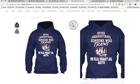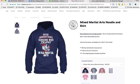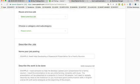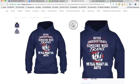Now the reason you're going to bookmark these is because when you go set up your job, so see, I just bookmarked that one, now I've got three. When you set up your job with the job posting with the outsourcer, you're going to reference some example designs.